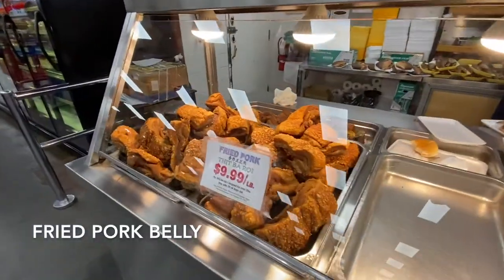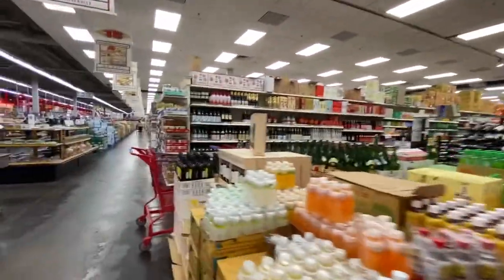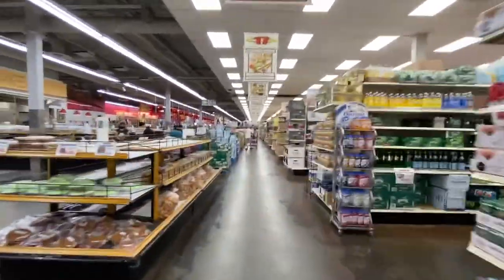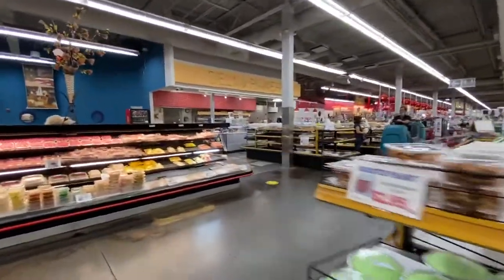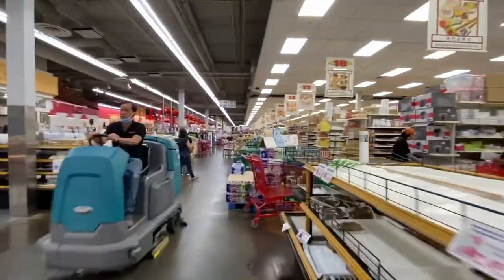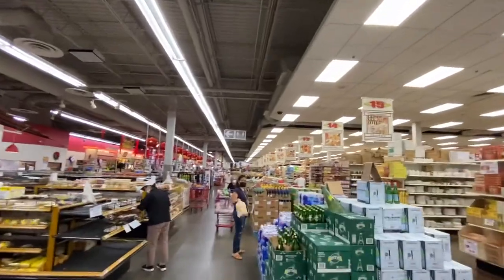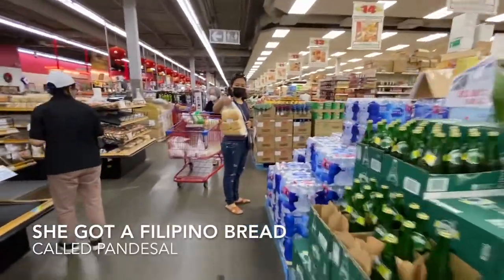They have lechon kawali. Wine over here. So, yeah, it's a big one. It's a huge Asian market. In that way, it's a vegetable section.